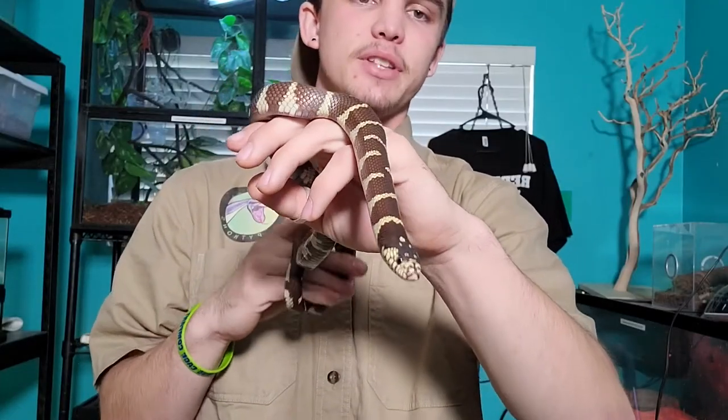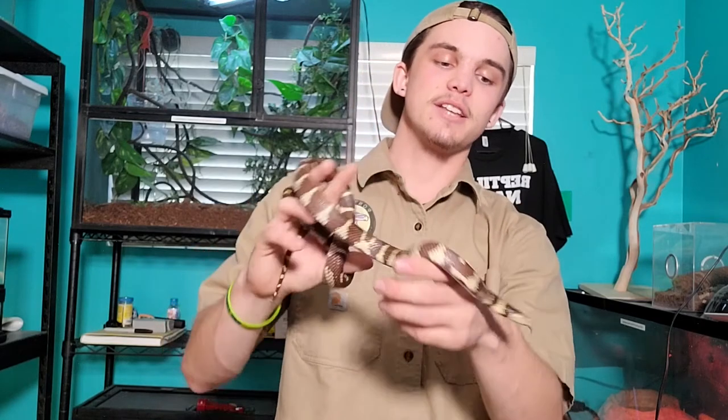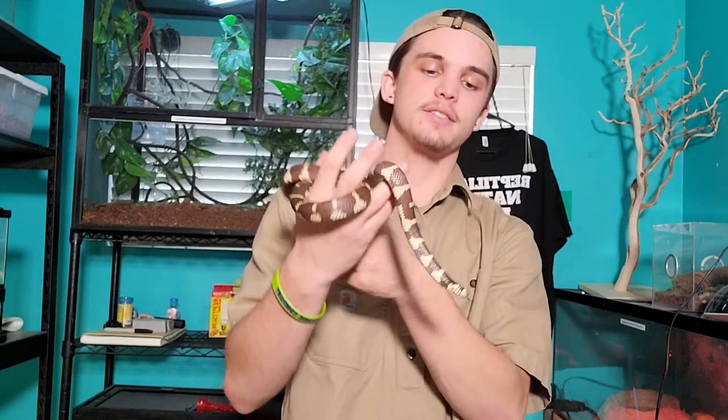Now you can see him using that tongue action right there, and that's basically how he searches around his environment and smells for food. Snakes do have eyes, they just don't work as well as ours do, and there are plenty of snakes out there that survive with no eyes, if you can believe that. That's because they rely really heavily on their sense of smell.